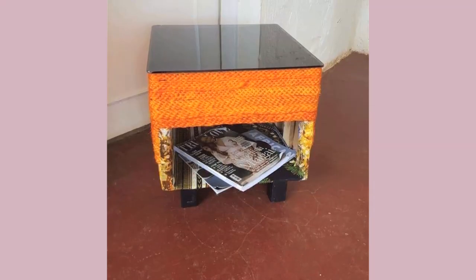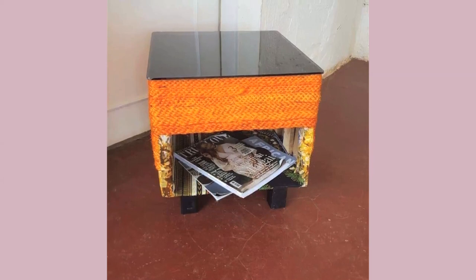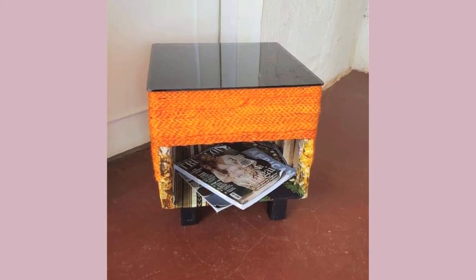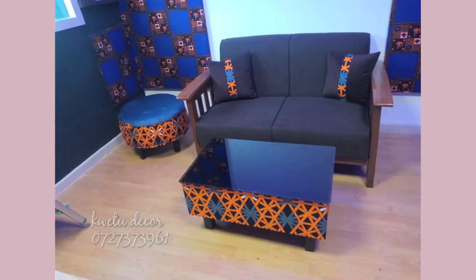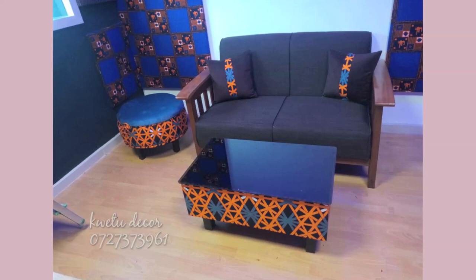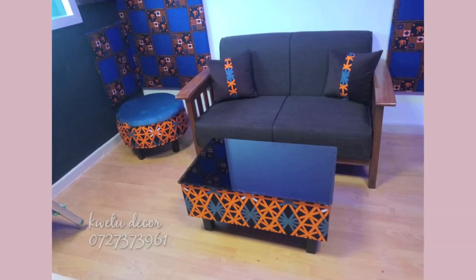So Kenyans, it's not penetrating that market? Yeah, but we are getting there, because a lot of people are now embracing African art. So many people want to change their houses into African-themed houses. So it's working out. So it's a growth process. Yes, I would say that.